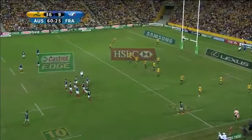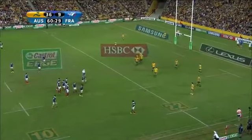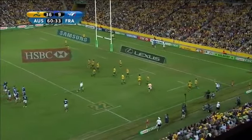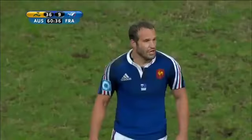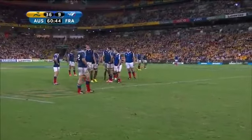France really not offering a great deal in attack tonight. They haven't troubled the Wallabies more than on one or two occasions. They're going to have to go away, have a think about things and turn up for this next game ready to go. As we see, this is probably the first or second attacking opportunity in the second half with some decent field position and some possession.